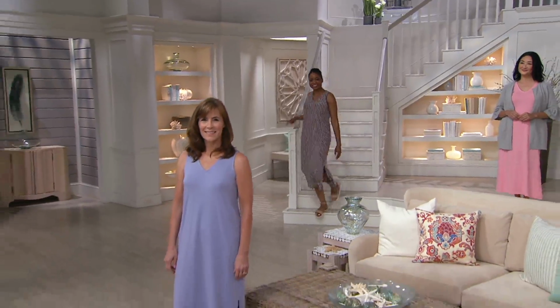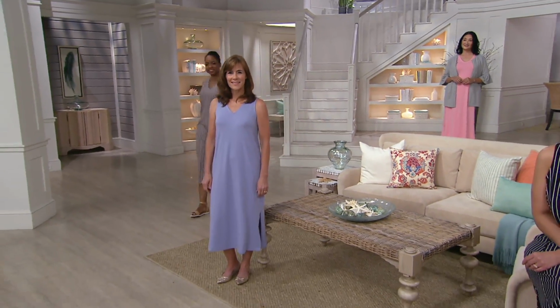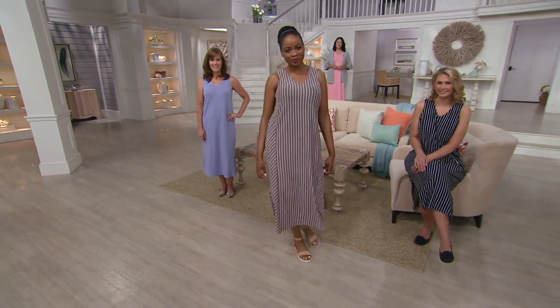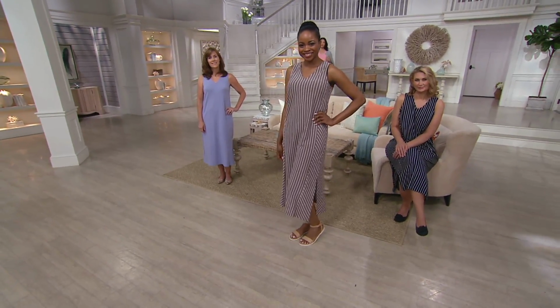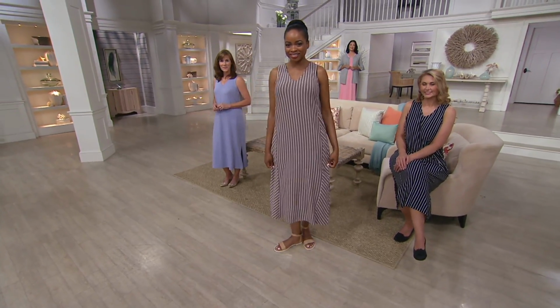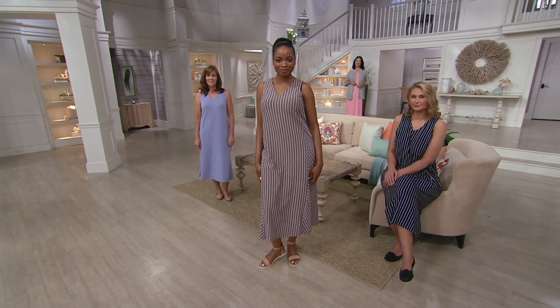Loungewear collection, our exclusive QVC brand. But this one, even though you're going to feel like you're lounging and relaxing anywhere, you can take this from, honestly, the most casual to a really fun, chic day out or night out on the town.